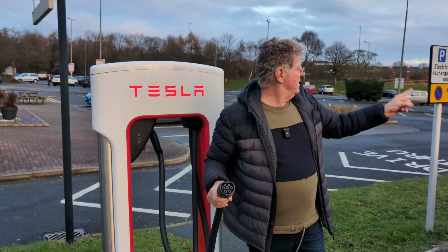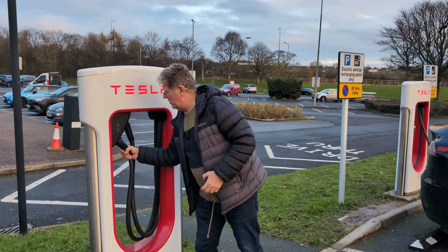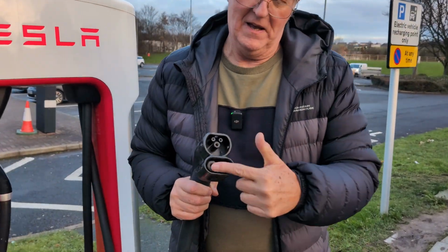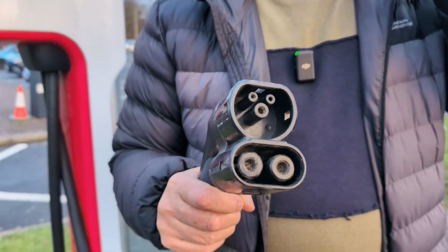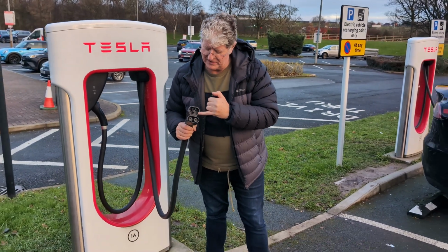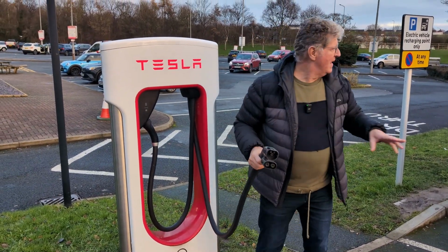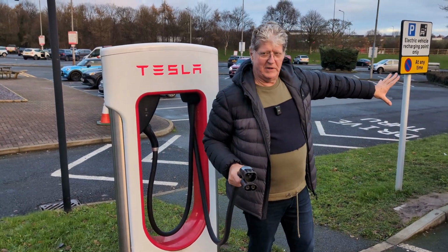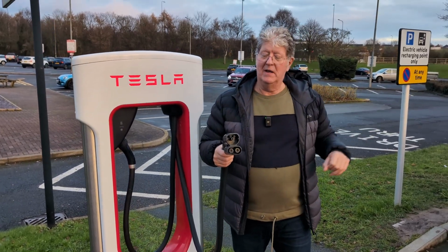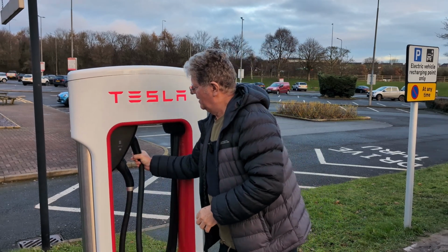Now, when you come to a newer car, this is a Model Y, they don't have this anymore. Since 2017, Europe insisted that we went over to CCS2. So this is a CCS2 plug, with a Type 2 arrangement at the top and the main power pins at the bottom. And if you open up that one, we're going to have a look at that in a minute, you'll find all they have is a CCS2 socket. So newer cars can use this, older cars can use that.